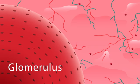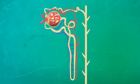The water, glucose, amino acids, ions and urea all get squeezed out and collected by a structure at the beginning of the nephron called the Bowman's capsule, and they are now referred to as the filtrate. The blood cells and large proteins stay in the capillary as they are too big to be squeezed out. This process is called ultrafiltration.